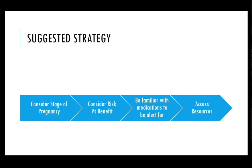So when we're looking at medications that we want to start or stop, these are the 4 strategies that I suggest that we use. First is we want to consider the stage of the pregnancy. Second, consider the risks versus benefits of the medication. Third, be familiar with medications to be alert for. And fourth, knowing what resources we have available to us.